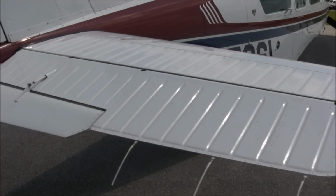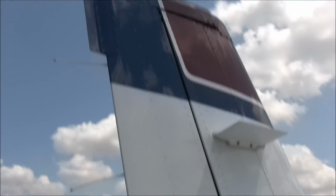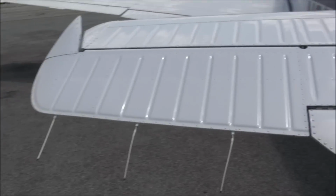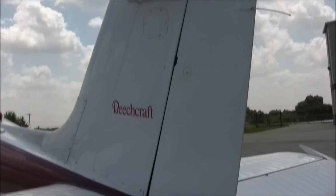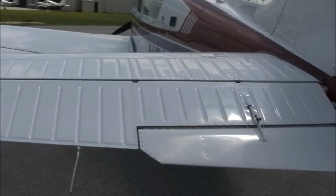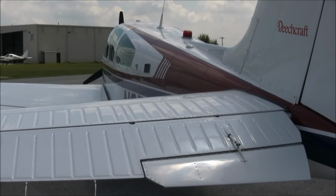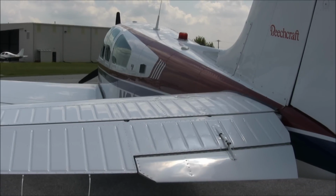The tail on 3726 Lima is in outstanding condition. It hasn't been based on the coast, so you won't see any corrosion or anything like that. No hail pings. It's been hangared. You know, it's just an excellent airplane. This serial number F-33A is also not subject to the wing spar AD, so you don't have to worry about that. It has internal corrosion proofing from the factory, and this is one of the last F-33As ever built.